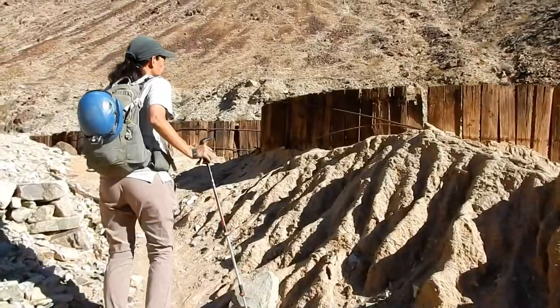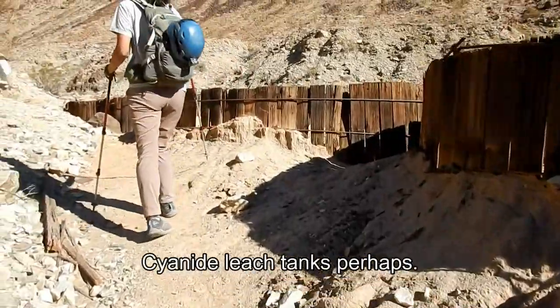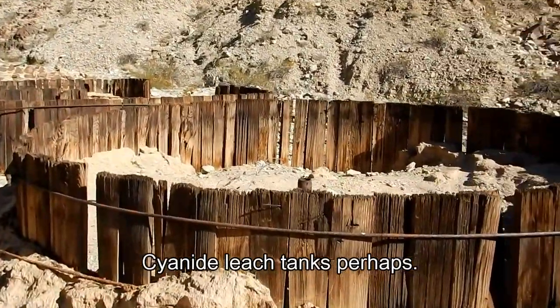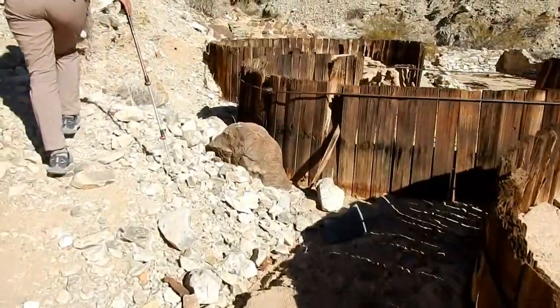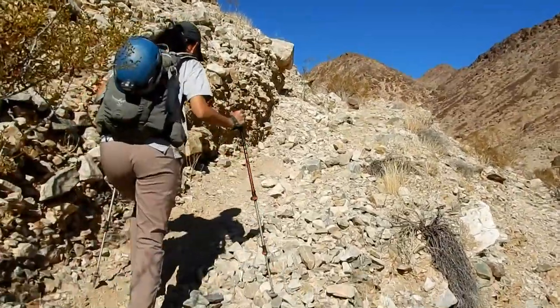These are some tanks here, some old wooden tanks, wooden style slat tanks. There must have been a mill here because this is all millings, this red stuff that we're walking on. The tanks are full of dirt. But I like these old wooden slat tanks. Pretty nifty. Looks like we're going up the hill here.